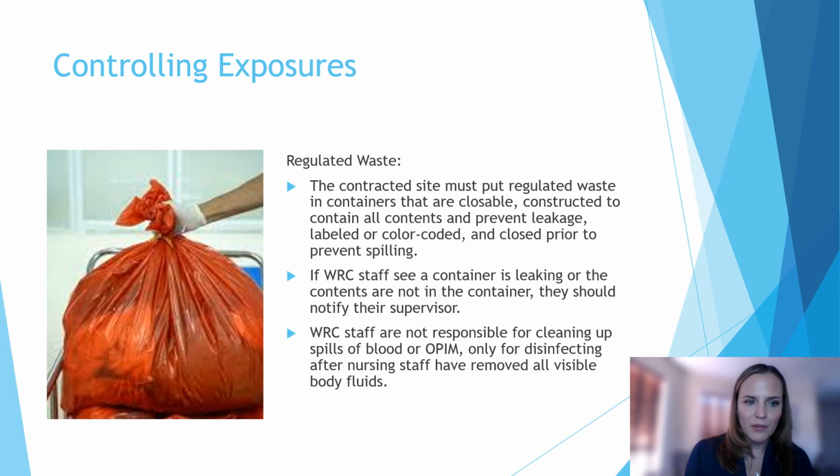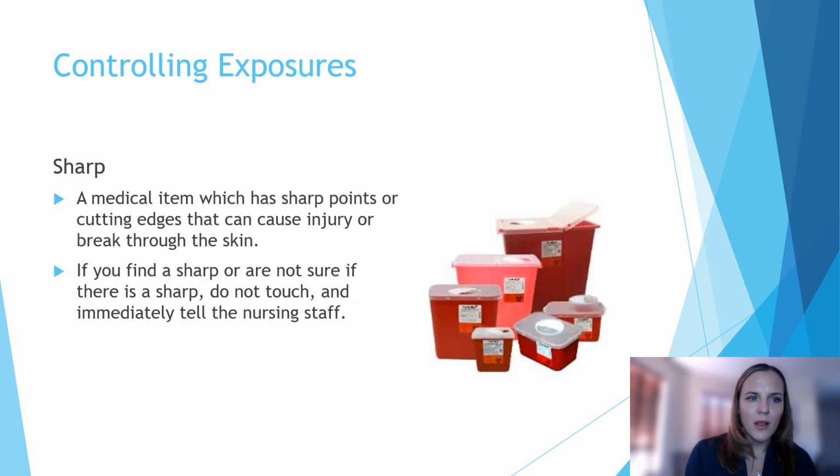You are not responsible for cleaning up spills of blood or OPIM, only for disinfecting after nursing staff have removed all visible body fluids. What is a sharp? A sharp is a medical item which has sharp points or cutting edges that can cause injury or break through the skin. These are things like needles or scalpels or scissors. If you find a sharp or are not sure if there is a sharp, do not touch and immediately tell the nursing staff.